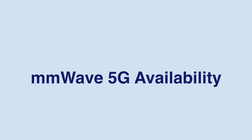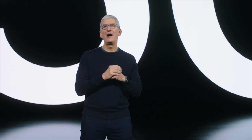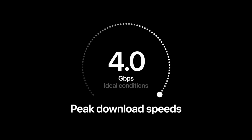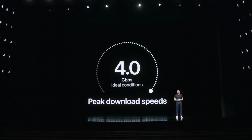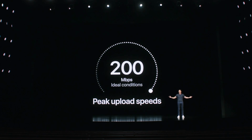The term 5G was tossed around quite a bit during the event, and there's a lot that we could talk about, but to be honest with you, right now, 5G is just not something that's really going to move the needle for most consumers. Apple and Verizon touted impressively high download and upload speeds, some reaching as high as 4 gigabits per second. But it's important to note that those speeds come from Verizon's ultra-wideband network, or what's also known as millimeter wave 5G. Millimeter wave is not available in most areas of the US, and it's not something that's going to be available globally for quite some time.